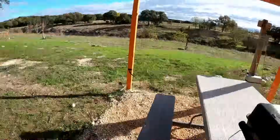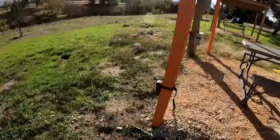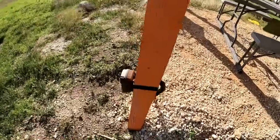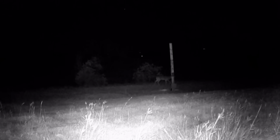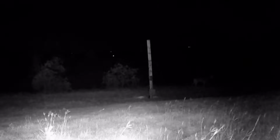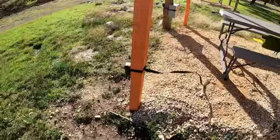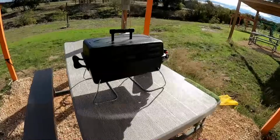Yes, it's windy. I'll guard it with my hand. I'll try to block it. So I just set up my trail cam here on this post. And hopefully, sorry, this wind is terrible. I'm trying to block it.